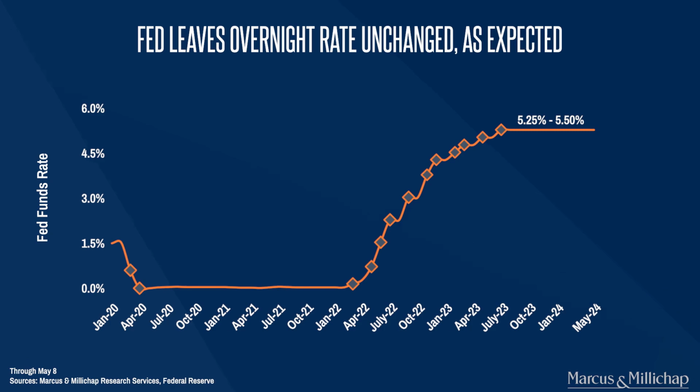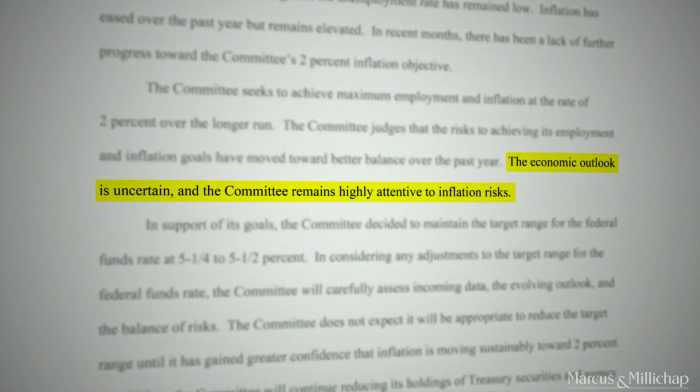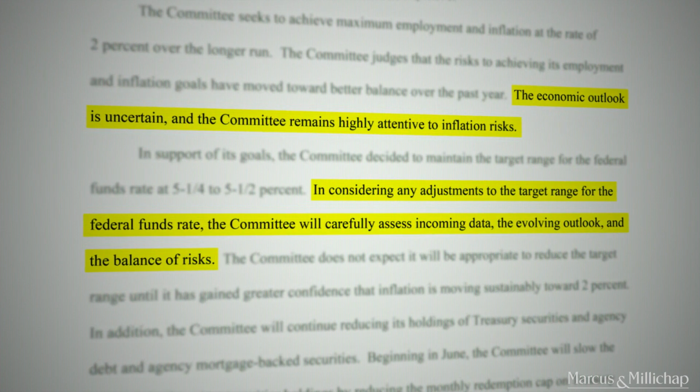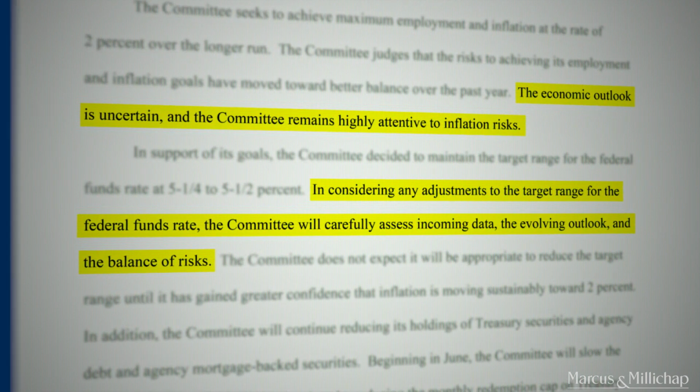On May 1st, the Fed did as expected and kept the overnight rate unchanged. No surprise there. The Fed cited elevated short-term inflation risk and they're maintaining their cautious stance, which means interest rates will be higher for longer.